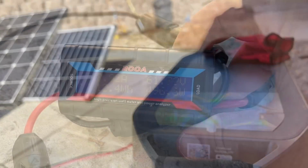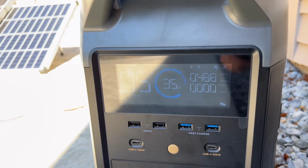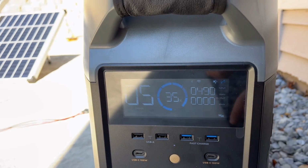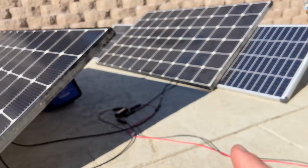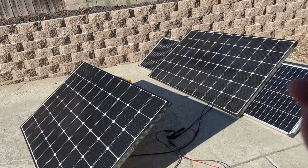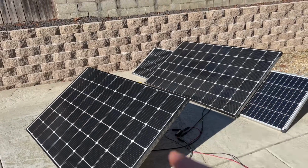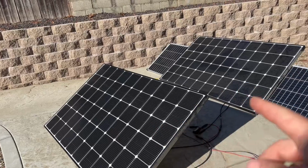And as we take a look at the power station real quick, you can see we're just about 500, 490, and that's only going to get better as the sun starts to get higher in the sky because it's about 10 o'clock in the morning and it's about 90 degrees. So now we have $300 with 2 big panels with more than double the watts, or you have the smaller portable panels that are $300. So it really depends on your application and what you need.